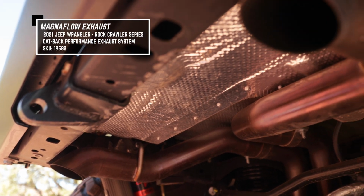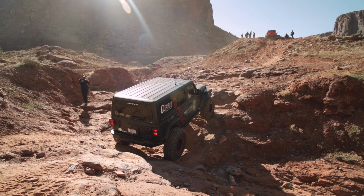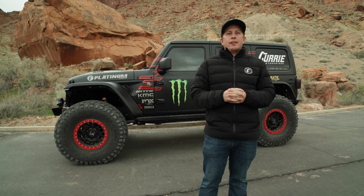They've done a phenomenal job getting the exhaust exit as high as they can, not getting near any wires, fuel lines, anything, but getting it so high up out of the way that you're not going to have any issues smashing the tailpipe and making the thing not run.